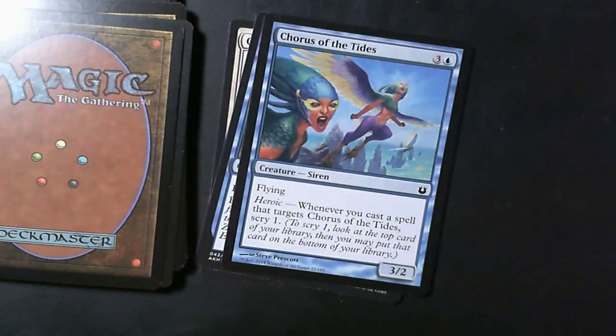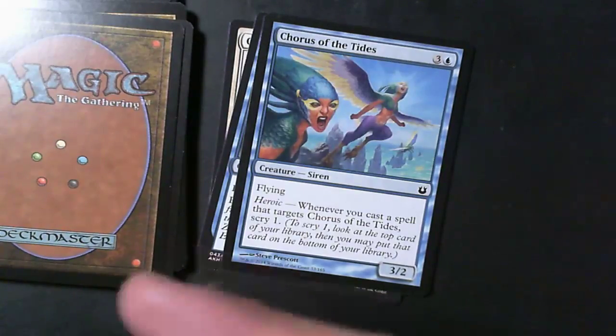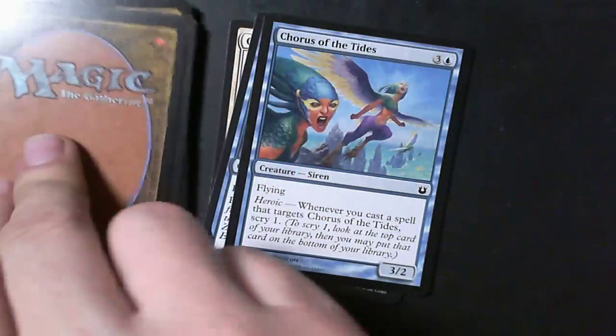Chorus of the Tides. Siren. It's got flying, and it's got heroic. Whenever you cast a spell that targets Chorus of the Tides, scry 1. To scry, look at the top card of your library. Then you may put that card at the bottom of your library. Scry. Okay, so... okay, fine. That basically means if I don't like the card that I'm going to get next, I move that to the bottom. Fair enough.